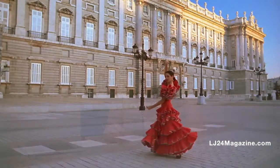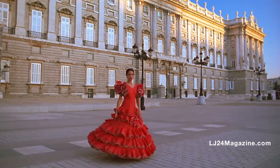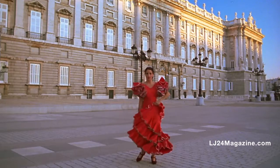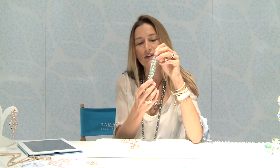It's called flamenco bracelet because when I was a child, I grew up in Spain. And you know these dresses that move, the flamenco dance. And this is what you see in this bracelet. And what we do in gemstones that are out of the world.